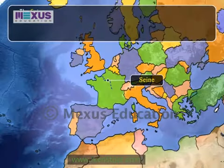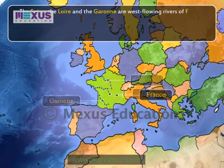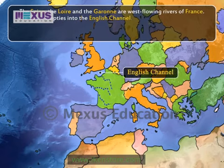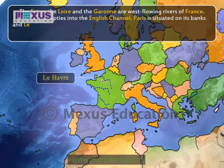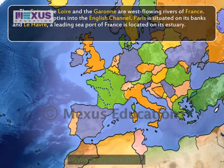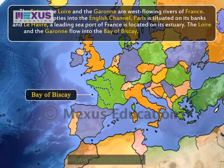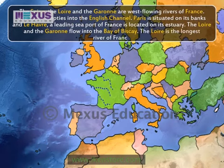The Seine and the Loire and the Garonne are west-flowing rivers of France. The Seine empties into the English Channel. Paris is situated on its banks, and Le Havre, a leading seaport of France, is located on its estuary. The Loire and the Rhône flow into the Bay of Biscay. The Loire is the longest river of France.